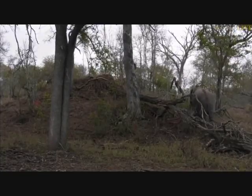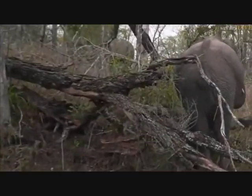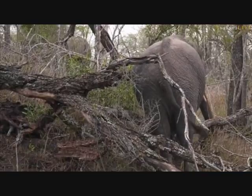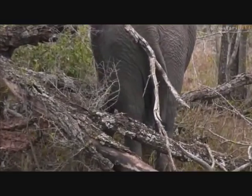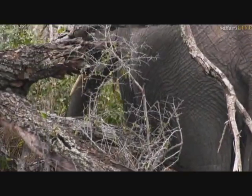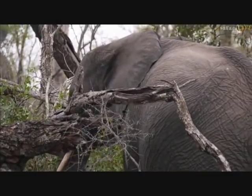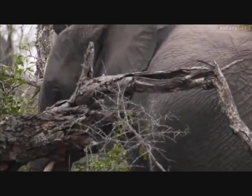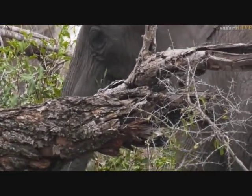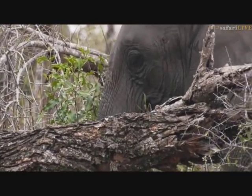This young male is very dexterously climbing over this fallen down knobthorn. He's looking for the little bits of green grass that have sprouted up since we've gotten our bit of rain. And so he's trying to maneuver his body into the best places to be able to get his trunk there so that he can pick them up. Elephants are very dexterous, moving in places that sometimes we find it difficult to move in.